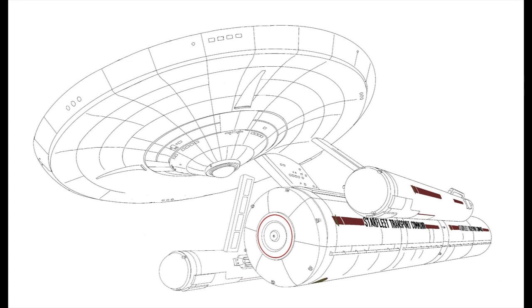No doubt you have noticed by this point the elephant in the room. That cylinder which sometimes appears beneath the saucer and between the nacelles of the ship and the images which have appeared on screen. You're likely wondering, what is that thing? Well, it's the thing which makes the Ptolemy so good.